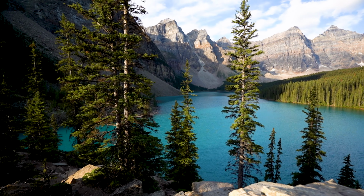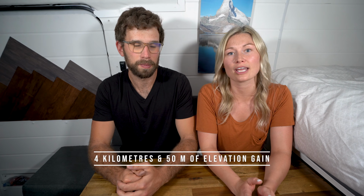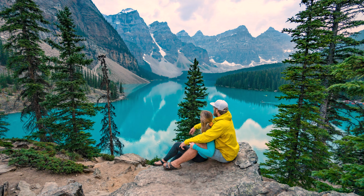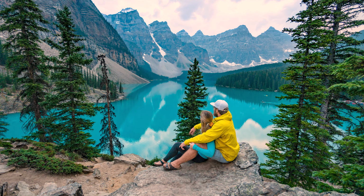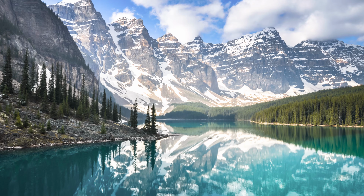So in total, if you do the Rockpile and the Shoreline Trail, it's about 4 kilometers with 50 meters of elevation gain. You don't even notice that you're hiking or walking because it's so pretty. You just get so distracted. Yeah, it's more of just a place to go and explore and hang out and spend a couple hours for sure. If you can go early, go early.